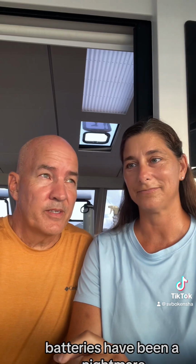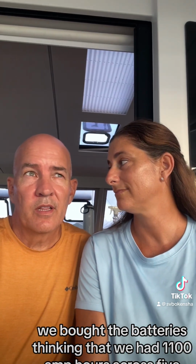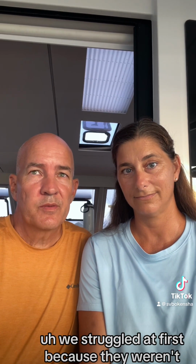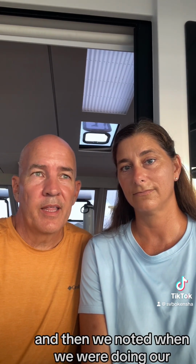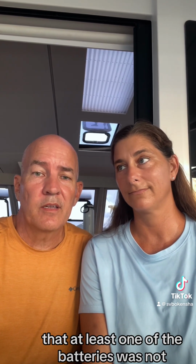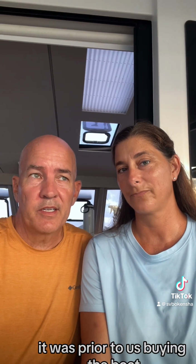The batteries have been a nightmare. We bought the batteries thinking that we had 1100 amp hours across 5 batteries. We struggled at first because they weren't charging. We finally resolved that, and then we noted when we were doing our investigation that at least one of the batteries was not connected properly. We don't know when it had been disconnected. It was prior to us buying the boat.